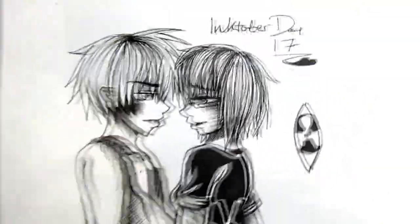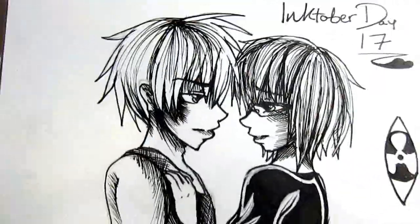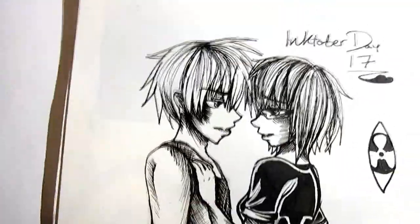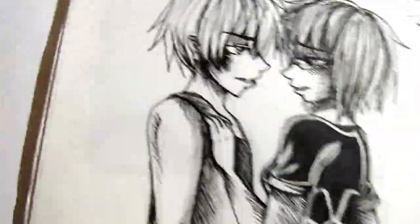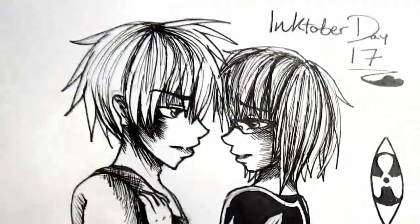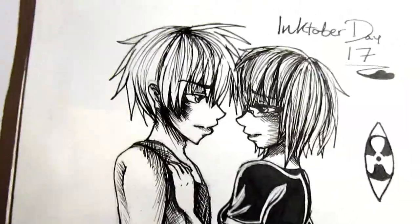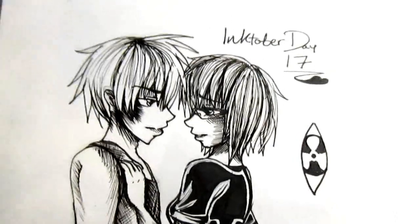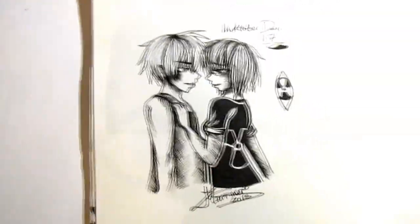Next, I love this one because of the real emotion. The only thing I think that's wrong with this is I think I did Rocco's head a little bit too big, or his hair a little bit too wild. That's the only thing that bugs me about this one, but otherwise I really like it.